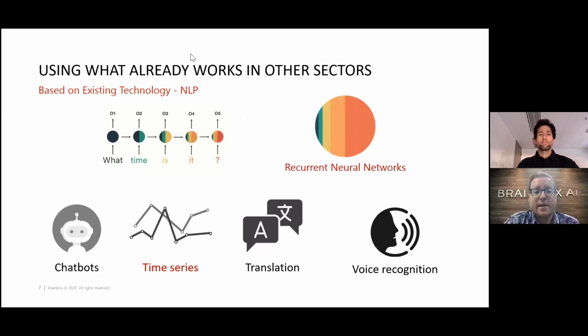So Brainbox is not reinventing the AI sector. AI is being developed and used in many different markets across the globe, not just HVAC, but anywhere. Any chatbot that you see on a website is a form of AI. There's time series data that's predicting what's going to happen based off a time series, and that's really what Brainbox focuses on. There are programs that translate, that's all AI driven, and obviously voice recognition is an AI technology that utilizes deep learning neural networks or recurrent neural networks.